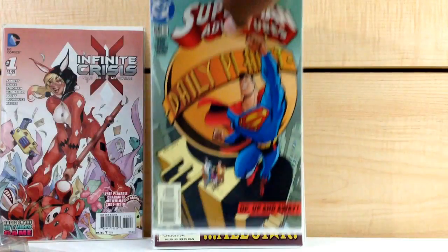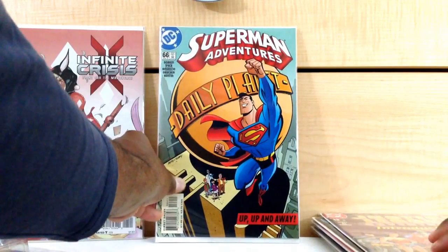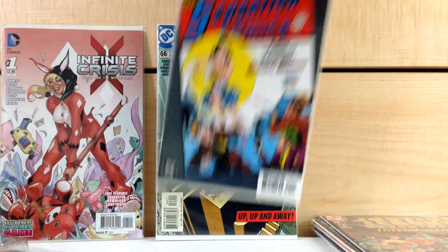And from the same store, I bought Superman Adventures number 66. This is the final issue in the series, and Livewire does make an appearance in this issue. She's prominent in the issue, as a matter of fact. She's a bad guy, and she actually sees the light and becomes a good guy in the issue. So, fun issue. How many times can I say issue?